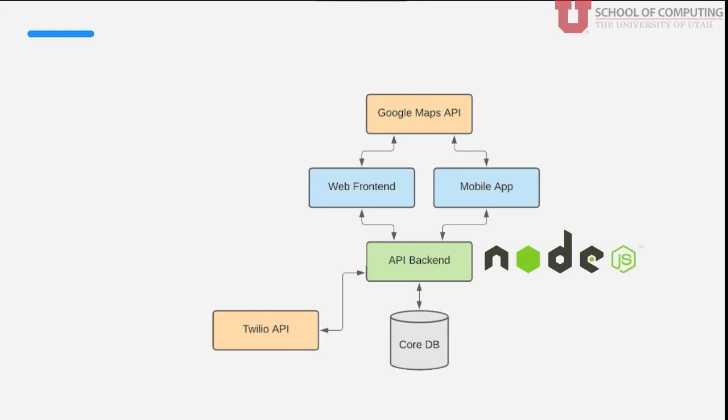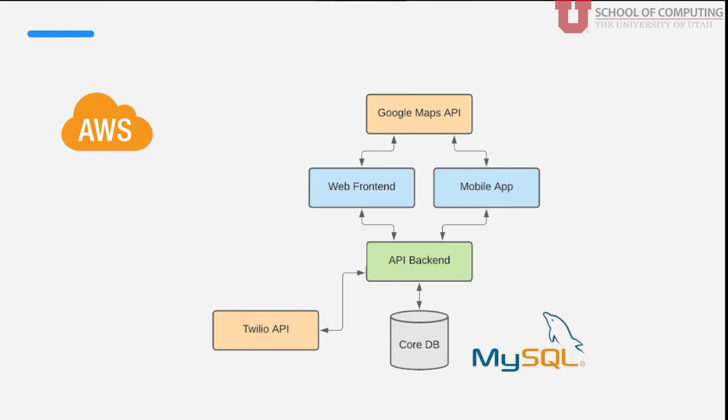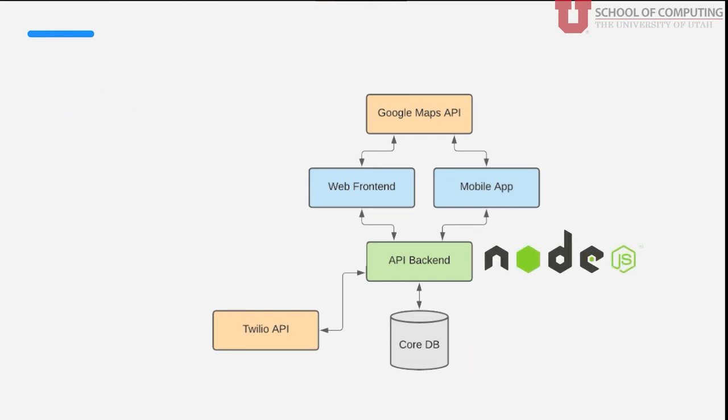Our API backend also communicates with the Twilio API to allow our users without an internet connection to have the option to text a number and receive information about available beds. Our web frontend and our API backend are both hosted on an EC2 instance on AWS. Our database is hosted on Amazon RDS. We tested our backend using Insomnia before actually deploying our changes to production.